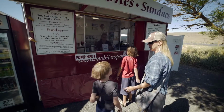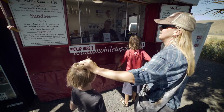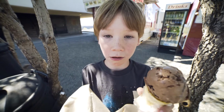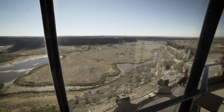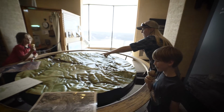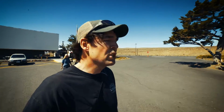Birthday cake ice cream. Well, it's funny because it's his birthday today. A little ice cream, a little running around, an amazing waterfall, and back to the car.